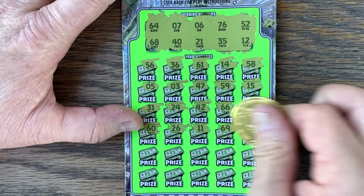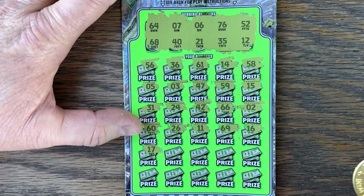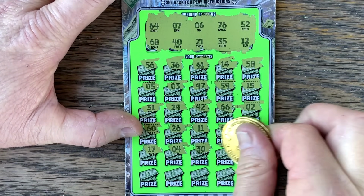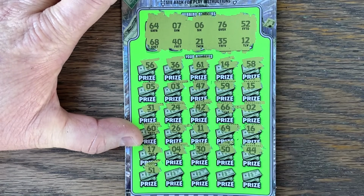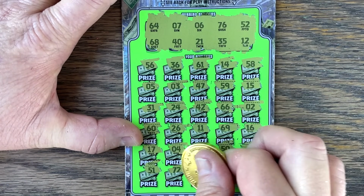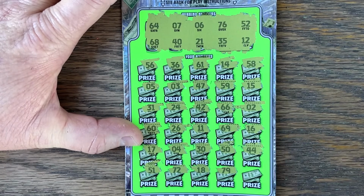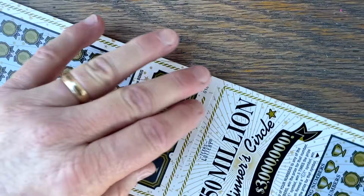Come on, play nice. All right, we can get it down here. And 51, 72, 18, 79, and wow, nothing on our cash. Spectacular. All right, well, the bulk of our session is the 30s and 60s, $160 in just these four tickets. So let's see how we do.